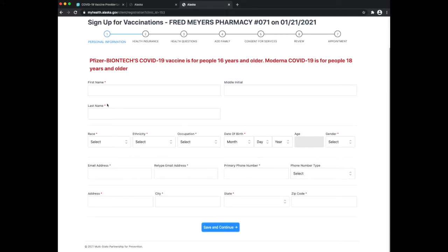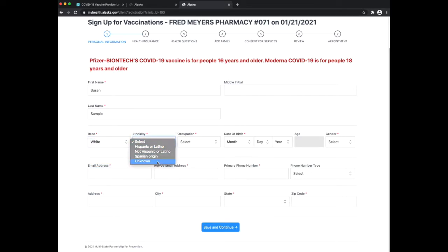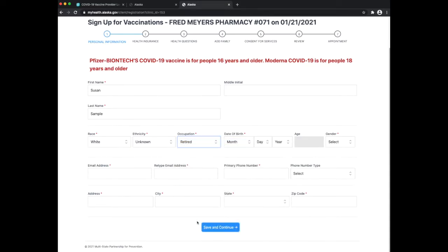The first screen is going to ask you for your personal information, just your demographic information. Remember that everything that has a red asterisk is required. So let's go through this process with our first and last name, and then other demographic information. You can use these drop-downs to select the best answer as it applies to you. Make sure to double-check your information is accurate so as to not have any issues later in the process.